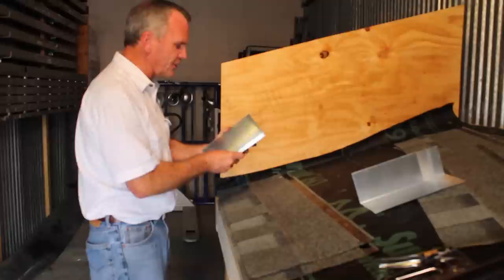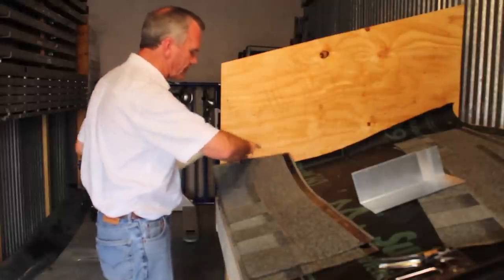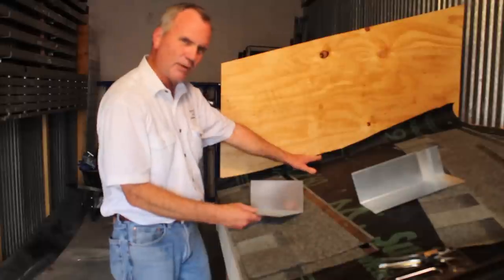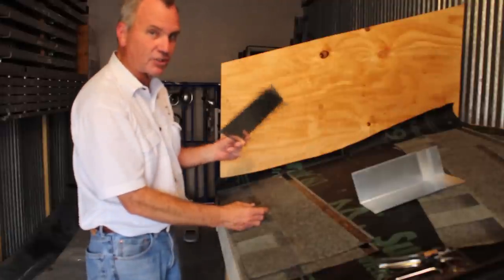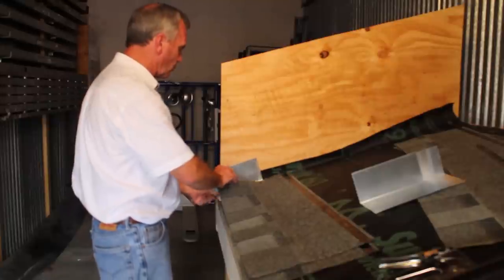But where the step flashing goes, you want the 5 inches out on the roof, the 4 inches up the wall. In any place you can, run the underlayment up the wall. Even if you can only get a little bit, run it up the wall. If a shingle comes loose and water gets underneath your step flashing and shingle system, you will still be protected. That's really the only time.